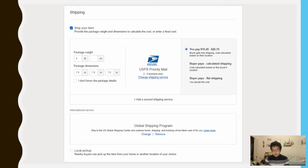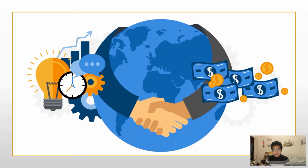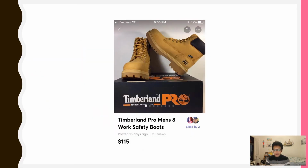And then you need to also determine whether you want to offer free shipping or whether you want the buyer to pay for it. It would be better, for heavier items, to make the buyer pay for it, because from my experience, making it free shipping doesn't really make it that much more preferable. Another thing that goes hand in hand with it is selling locally or internationally. You probably would want to sell locally first, and then once you've gotten more experience, you can sell to international markets.